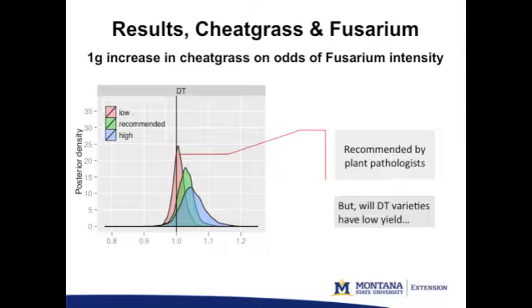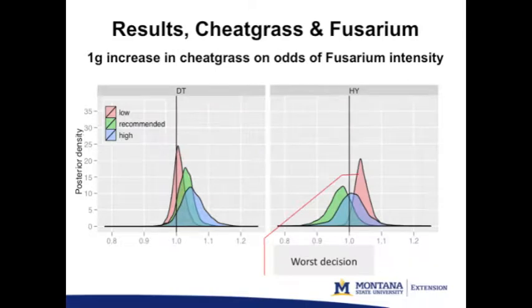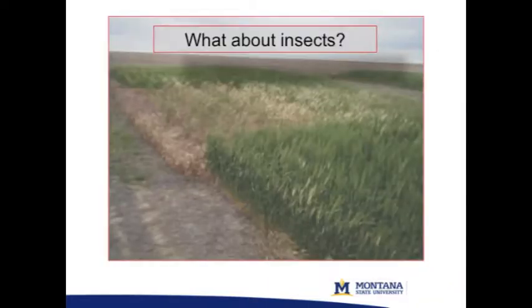But that's not a very high-yielding variety. A farmer would say, I really don't like that variety, not very high yield. Can I use the same approach and go for the high yielding variety and reduce the seeding rate? No, actually that's the worst decision. So this is the high yielding variety. The chances of getting infested with Fusarium increases a lot if you go to the low seeding rate. Why is that? Because you allow now the cheatgrass to go into the system, and cheatgrass is an alternative host of the disease. And you can see here, low seeding rate, a lot of cheatgrass. You can see the cheatgrass here, and all these white heads that were brought by the presence of the disease.